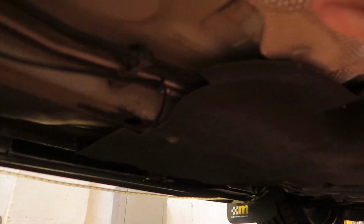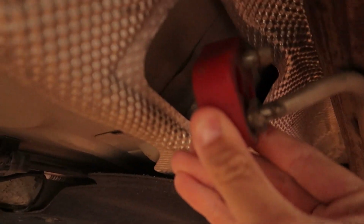So we're under the car now, and that is the noise that we've been hearing. It's unreal.